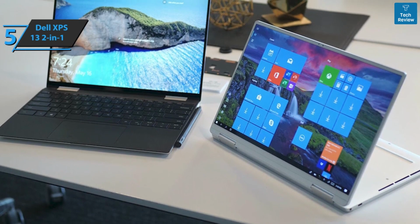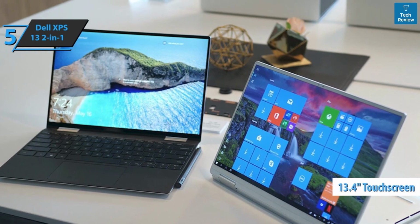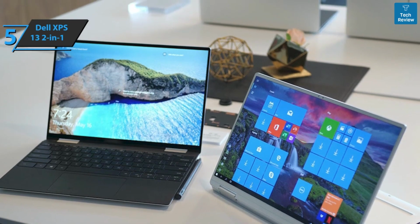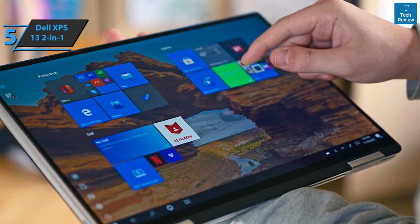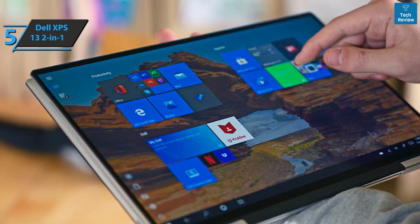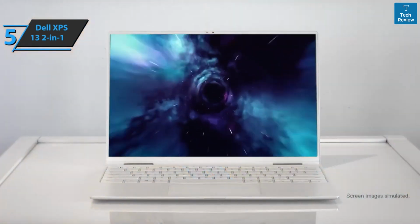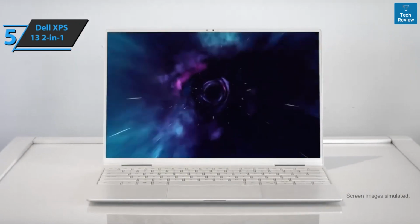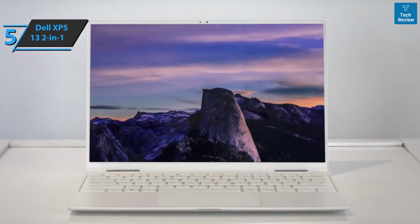The Dell XPS 13 2-in-1 has a 13.4-inch IPS LCD touchscreen, which is available in 2 resolutions. The more affordable versions have a full HD Plus screen at 1920 by 1200 pixels, while the more expensive ones have UHD Plus at 3840 by 2400 pixels. And while the Dell XPS 13 2-in-1 has a bright screen, it's far less affected by reflections than most, as Dell uses a very good anti-reflective coating.